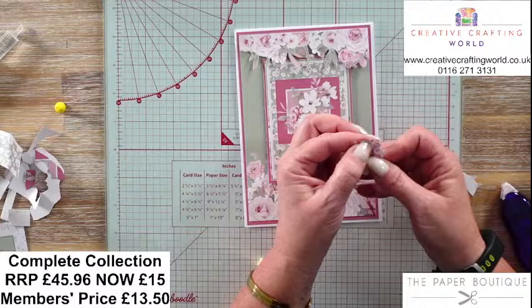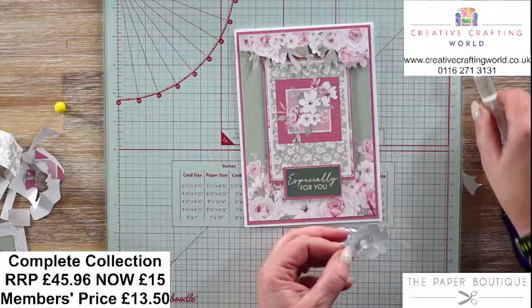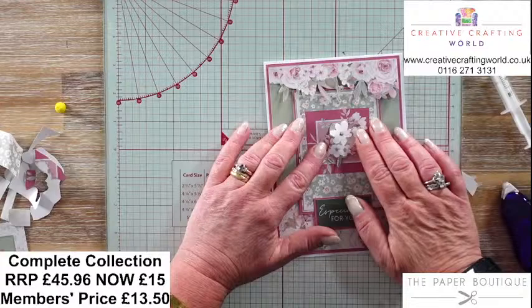And then a nice big blob of glue gel there. And we'll place that where it's supposed to go and then just leave it. You can see that dome on it. Doesn't that look fab?